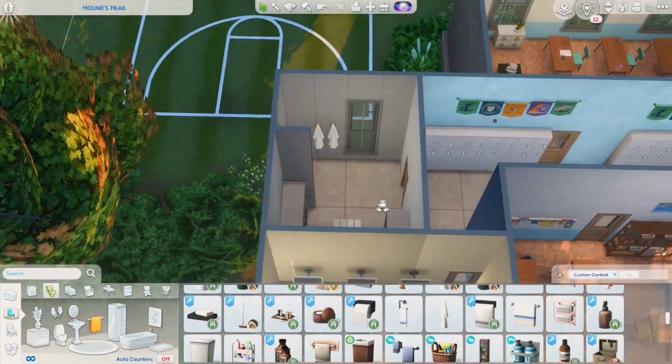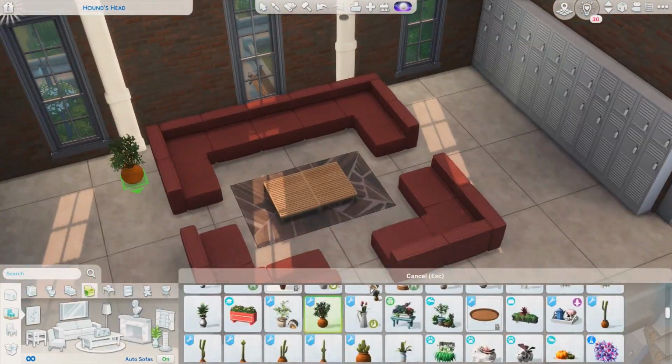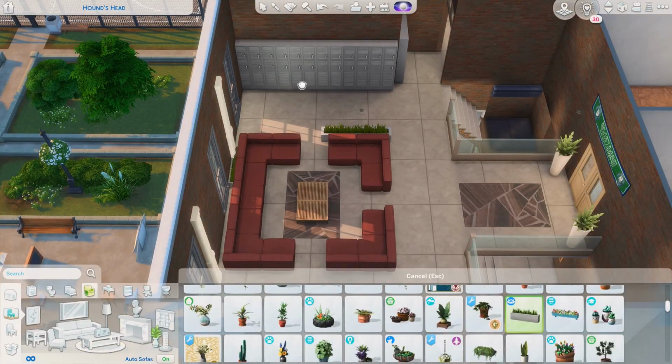And using all the small details like the little fire alarms and the fire extinguisher boxes, that was really fun. That was new and I've never done that before.